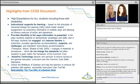And so know that they do have the instructional support for learning based on the principles of universal design for learning. And we know that UDL supports our students with dyslexia in the multiple ways that you are engaging those students and allowing them to present information in multiple ways. And we think about their strengths in regards to audio and visual and kinesthetic and tactile. And so UDL principles and being able to use those types of instructional support is supported under the CCSS.